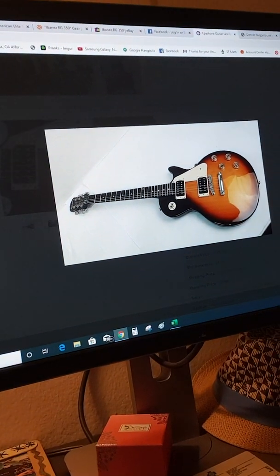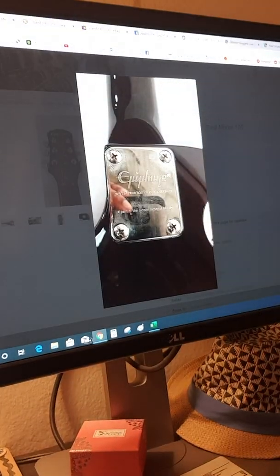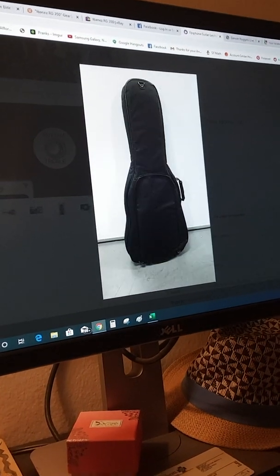This is an Epiphone-made Les Paul. I believe it comes with a gig bag, which is also a plus. And I think after all the bidding and shipping and handling and everything, I'm paying $236 for this guitar. So that's not bad. These guitars usually run for $350, maybe more, brand new or even used. Brand new, they're even more, like $500, $600, $700. Used, you can find them in the $300, $400 region. So I'm getting a deal. And again, it's kind of a gamble.